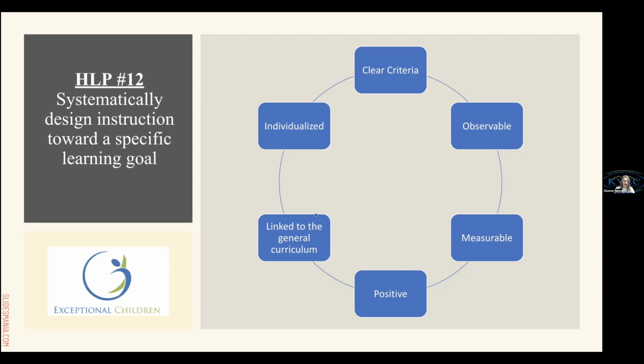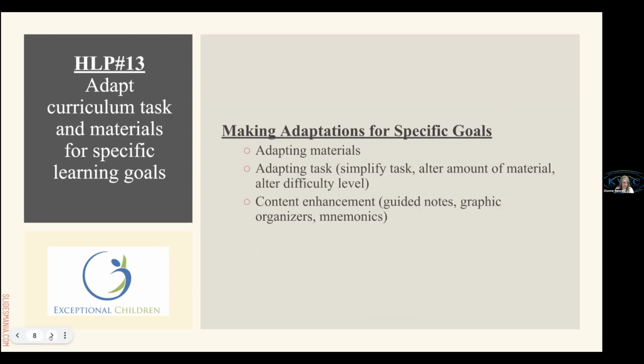So that's what all of high leverage practice number 12 is, really reflecting and thinking about how we design our instruction with that goal in mind. And again, that's sometimes part of the process as we think about what specially designed instruction a student needs. How do we make sure that they have what they need to be successful?